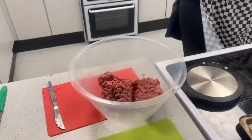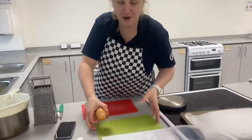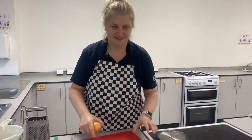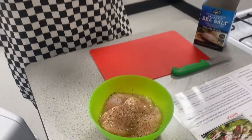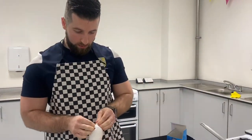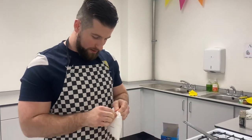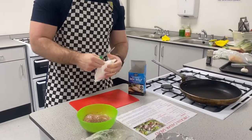Shakalaka. I'm going shopping. On my green board, which is for veg and salads, and my red one is for meat. Seasoned as chicken. Pre-seasoning. Yep, just let it bed into the meat. Oh. Let me just open this little bag of sea salt.